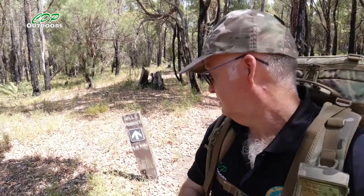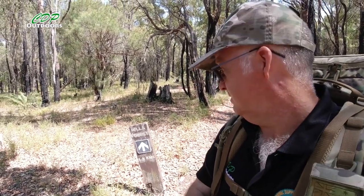That's halfway to the shelter. See, 1.3 kilometres back to the Hills Forest, it says there, which is the Discovery Centre. So we've got another 1.3 kilometres in that direction until we get to the shelter.